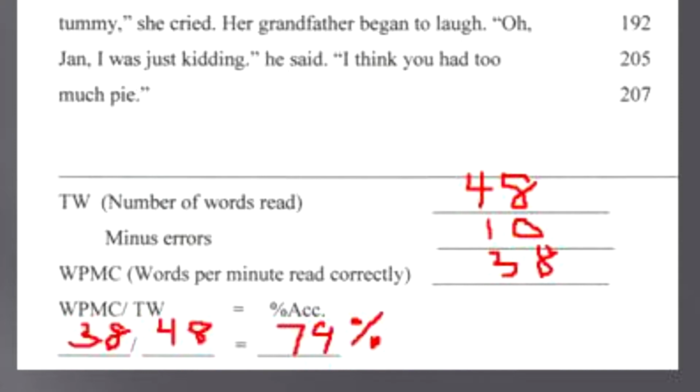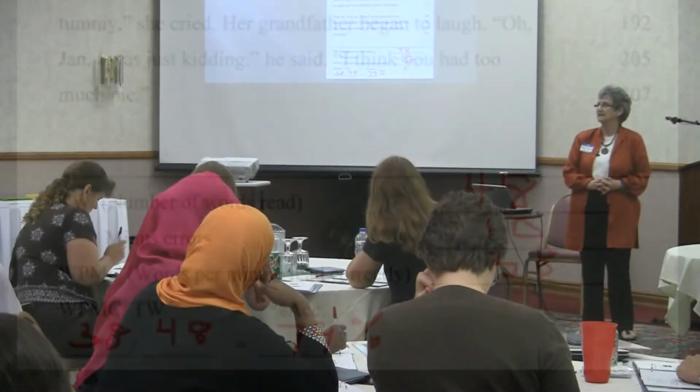Keep in mind she's at the end of second grade. Here in the Midwest, the average words per minute correct is 110 words per minute correct at the end of second grade. They've really attained fluency. This little girl isn't even reading as fast as an end of first grader.